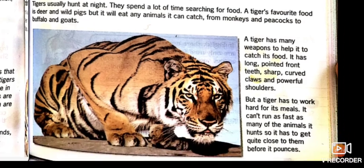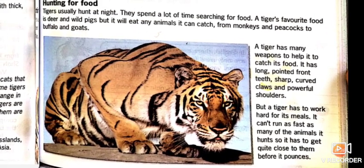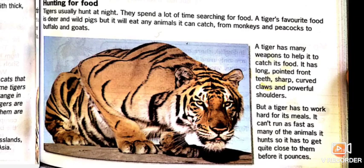A tiger has many weapons to help it to catch its food. It has long pointed front teeth, sharp curved claws, and powerful shoulders. But a tiger has to work hard for its meals. It can't run as fast as many of the animals it hunts, so it has to get quite close to them before it pounces. Pounces means to jump above the animal they are hunting.